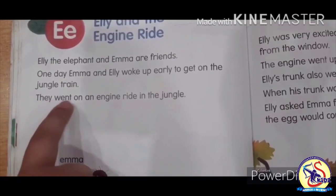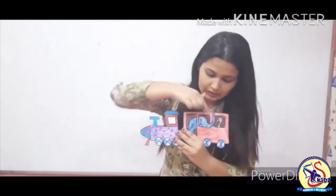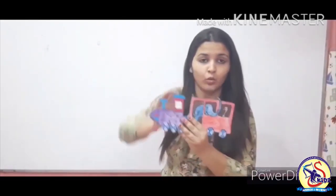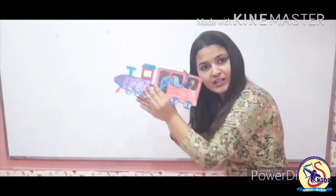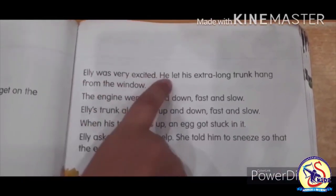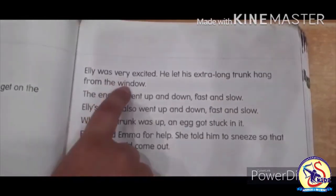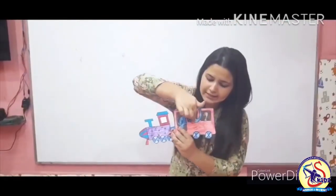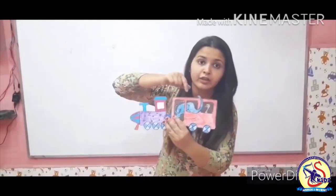They both went on an engine ride in the jungle. Ellie the elephant was very excited. He let his extra long trunk hang out of the window.